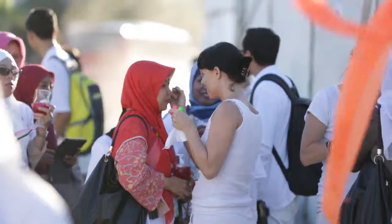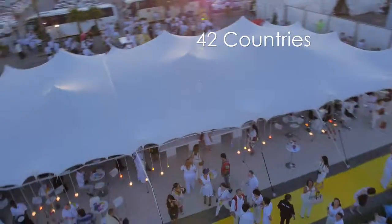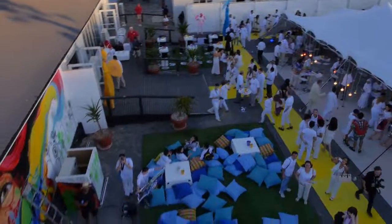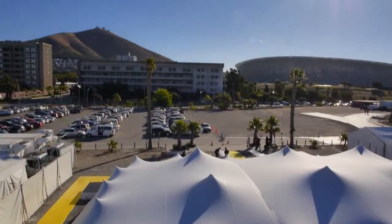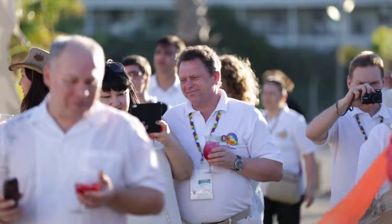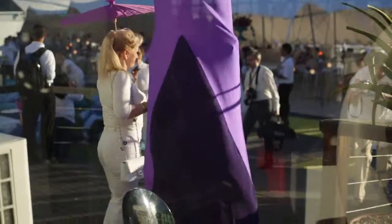The Lookout is one of the most wonderful venues in Cape Town because of its location, looking out across Table Bay, situated next to the Cape Town Stadium with Table Mountain as the backdrop. It looks out across the bay to Robben Island, which is of great significance to the city.